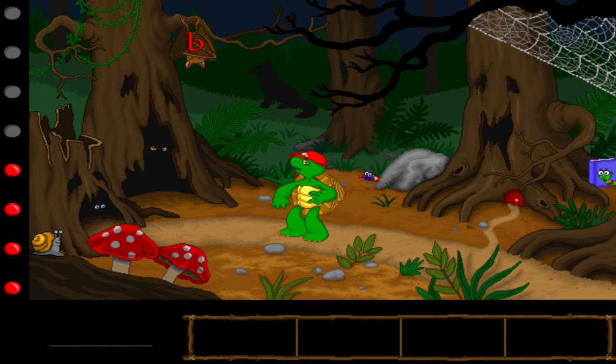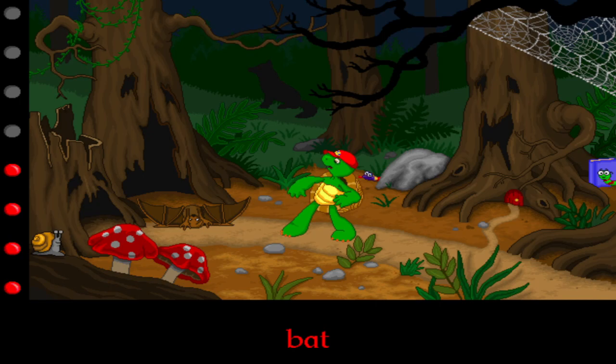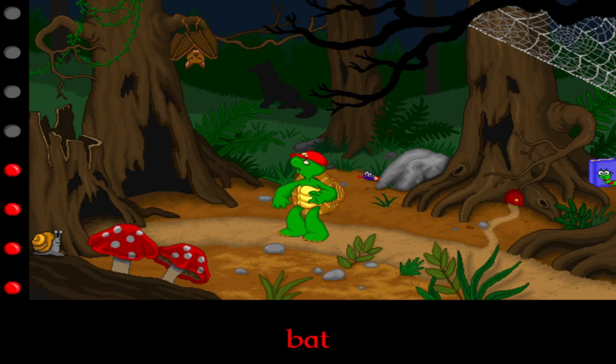That's a big bat. Build the word bat. B-at. Bat. Cool. I am a bat, so watch out. Beware. You don't scare me. Fly back up there.